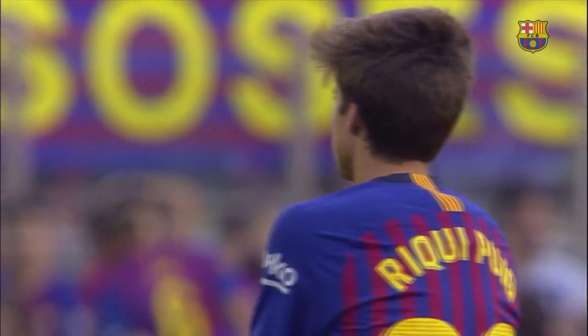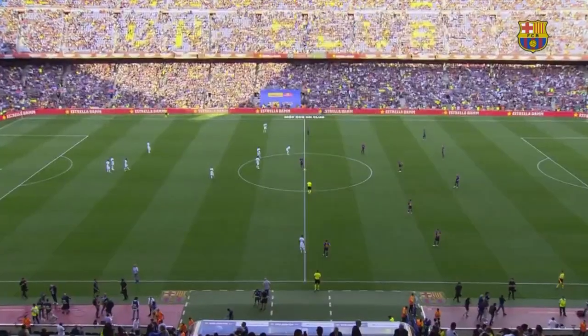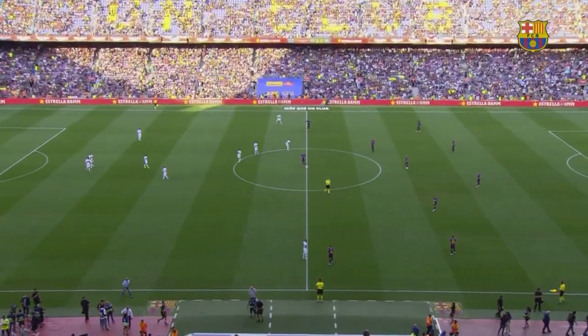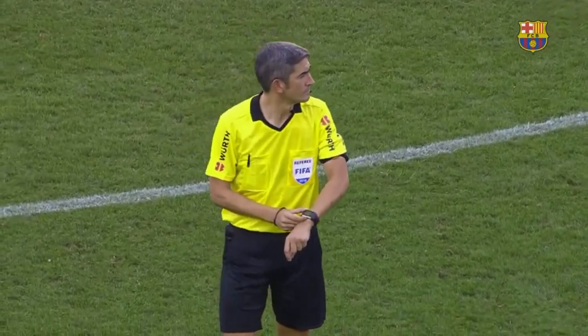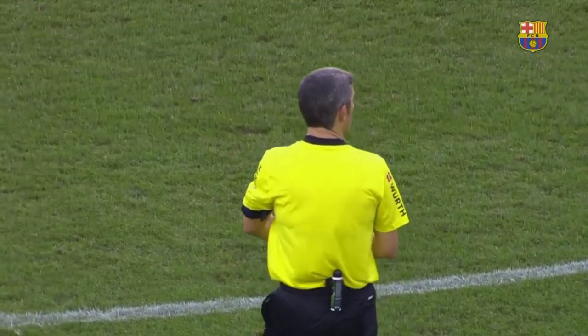Welcome back to the second half in the Camp Nou. Barcelona leading 2-0 against Boca Juniors in the Joan Gamper 2018 edition. Barcelona looking for win number 41 in this competition. I tell you what, there's been a lot of changes at half-time.